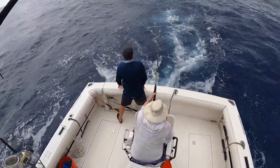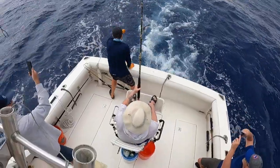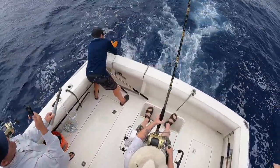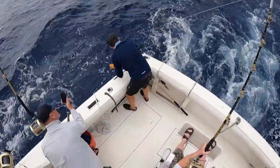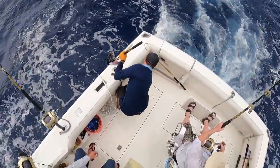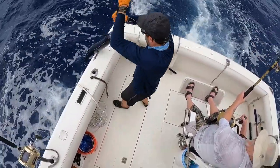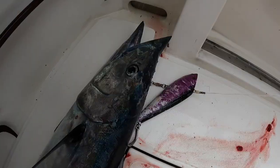Okay, now you're almost up to that leader. When you get up to that leader, or that swivel, you're gonna stop cranking. Right there. Got a nice one there, 25 pounder.